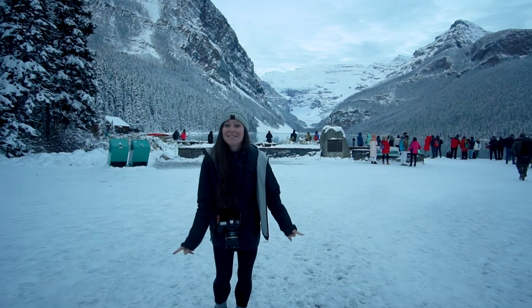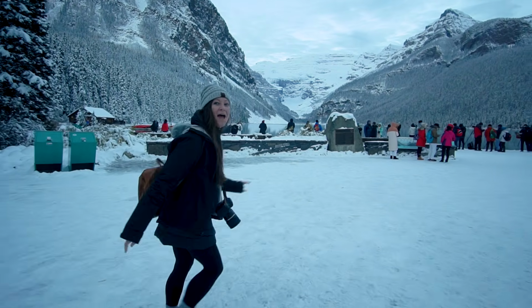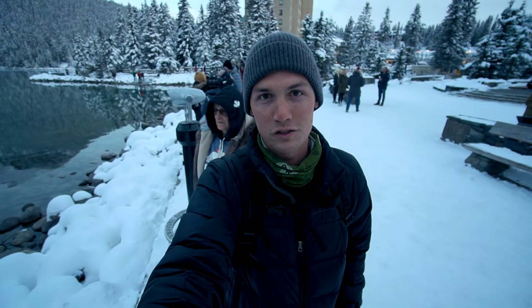Sun isn't up yet. It's not blue yet. It will be. We're not the first ones here. We got beat by a lot of other people with very large sharp butts.